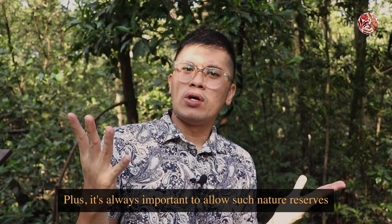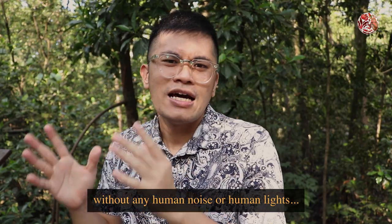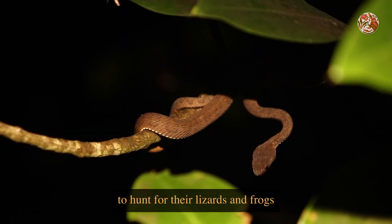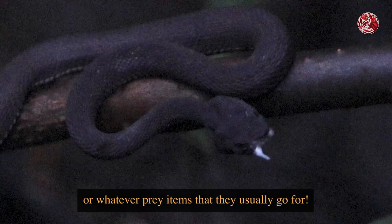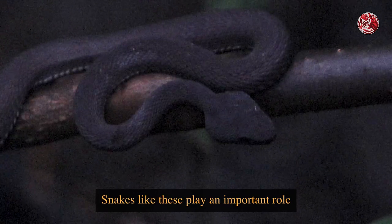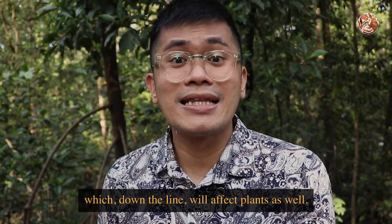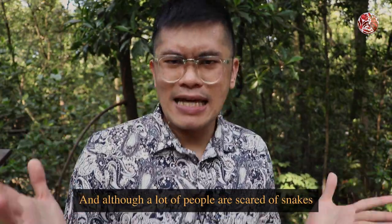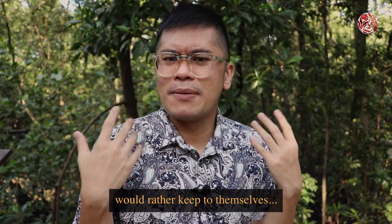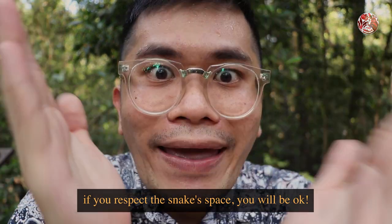Plus, it's always important to allow such nature reserves or nature spaces to have a few hours every day without any human noise or human lights, to just let nature be nature. And to allow animals such as the Shaw Pit Viper to hunt for their lizards and frogs or whatever prey items that they usually go for. Snakes like these play an important role in maintaining biodiversity by keeping prey numbers in check, which down the line will affect plants as well. And although a lot of people are scared of snakes because they are venomous or they look so scary, just know that most wild animals would rather keep to themselves. And as I've mentioned, if you respect the snake's space, you will be okay.